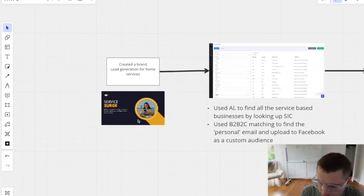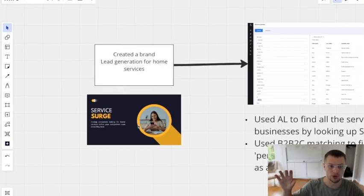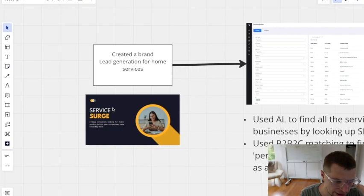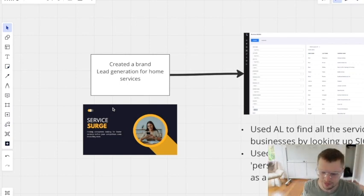So the first thing first is we created a brand, right? This client had nothing, right? No prior brand, no case studies, no data, no pixel, no ad account, nothing. To start brand new, ad account, brand new brand, everything like that. I just went to Canva. We created basically a business all about helping service-based businesses get leads from HVAC, roofing, electrical, all that good stuff.